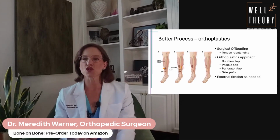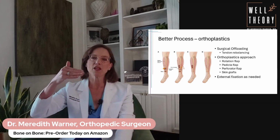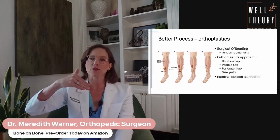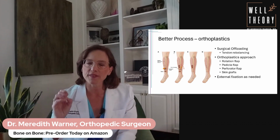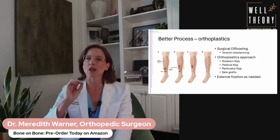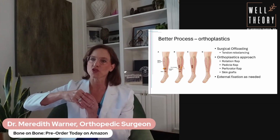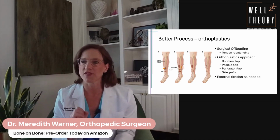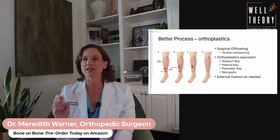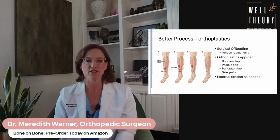So again, surgical offloading with tendon rebalancing, we do that. So like, let's say you have an ulcer on the plantar aspect or the ball of your foot, okay? One simple trick that can be done is to lengthen the Achilles tendon complex, and that can be done surgically very quickly with no downtime. And that alone takes pressure off of the ball of the foot and can reduce the healing time of a diabetic foot ulcer there. That's the simplest example I can give you.